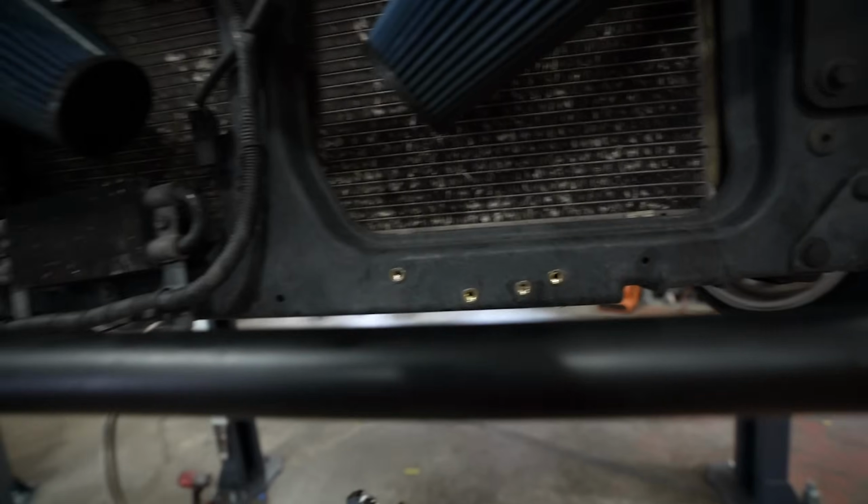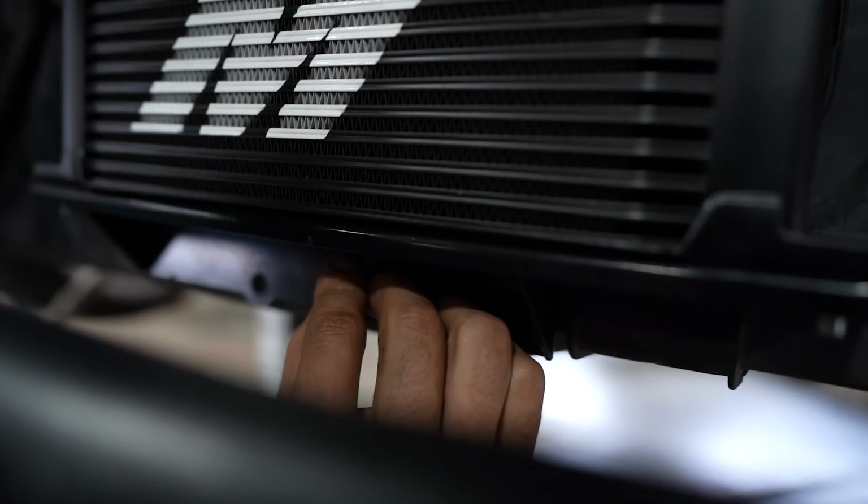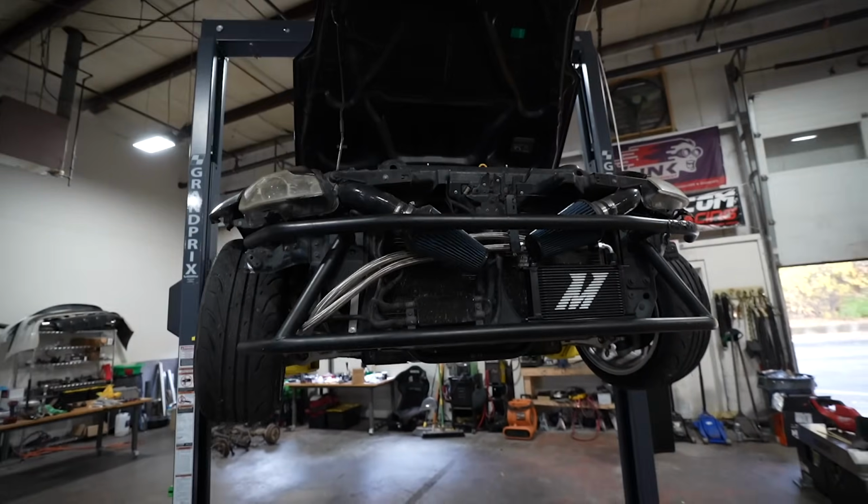It looks crazy, but that's how the bracket's made. There we go, look at that. That's it. One of these. There we go, oil cooler installed. Not a bad kit. I'm impressed. Very easy. Not bad. Very easy.